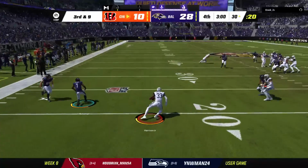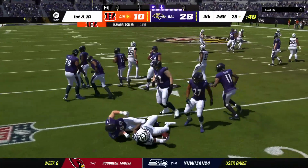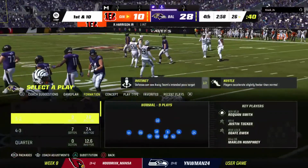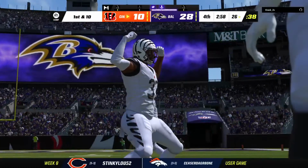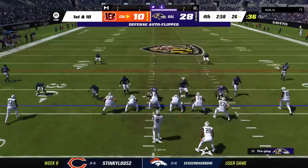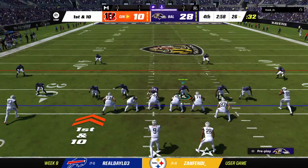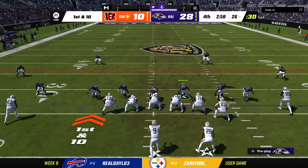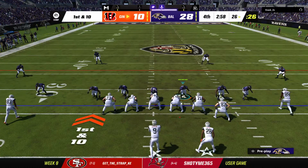That's for Bateman, and it's intercepted. Picked by Ronnie Harrison. And the Bengals are going to have it here just past the 25. And, Brandon, this is a real nice job defensively of getting inside a quarterback's head and figuring out, okay, where's he going with the football? Because you can make an educated guess defensively. Not all the time, but sometimes. And when you're right, you've got a decent chance of coming away with the football.